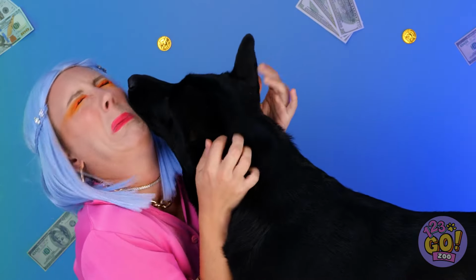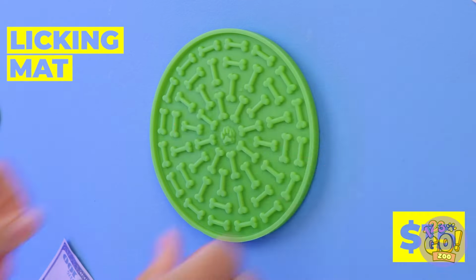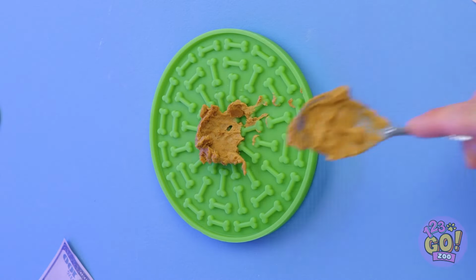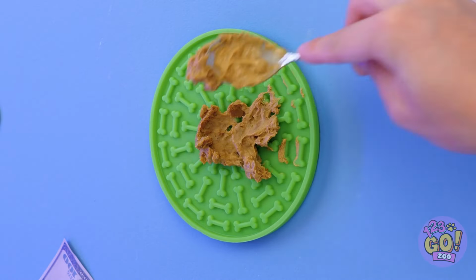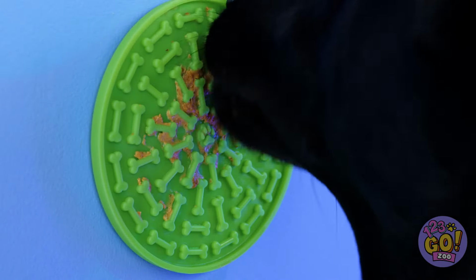Someone deserves a thank you. A nice, big, wet, sloppy thank you. Her tongue needs a little distraction. Add peanut butter to this mat. She gets peanut butter, and your face stays dry. Everyone wins.